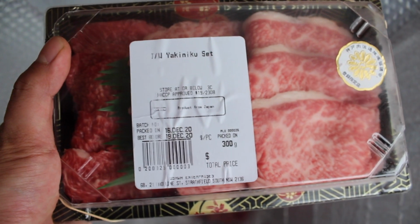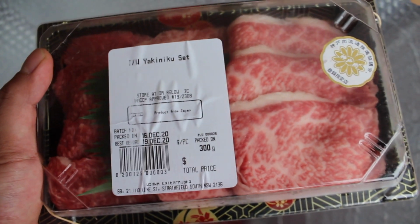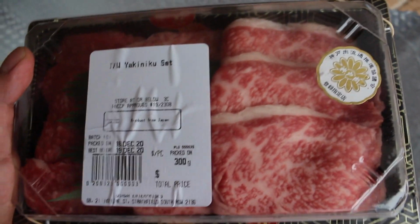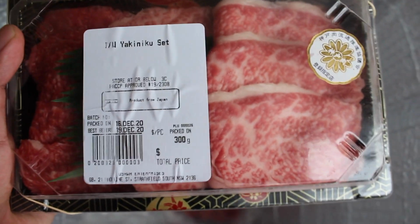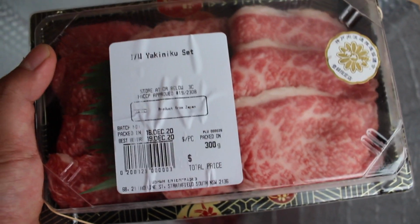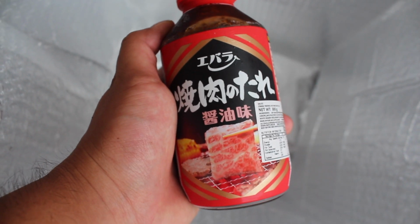This one's the Kobe beef Yakiniku set. So it has short rib, tri-tip, and rib cap. Oh, I haven't eaten Kobe beef since Japan, and I was so surprised that you could get it in Australia. So as soon as I saw this on the website, I ordered it. We also got some Yakiniku sauce to eat with our meat.